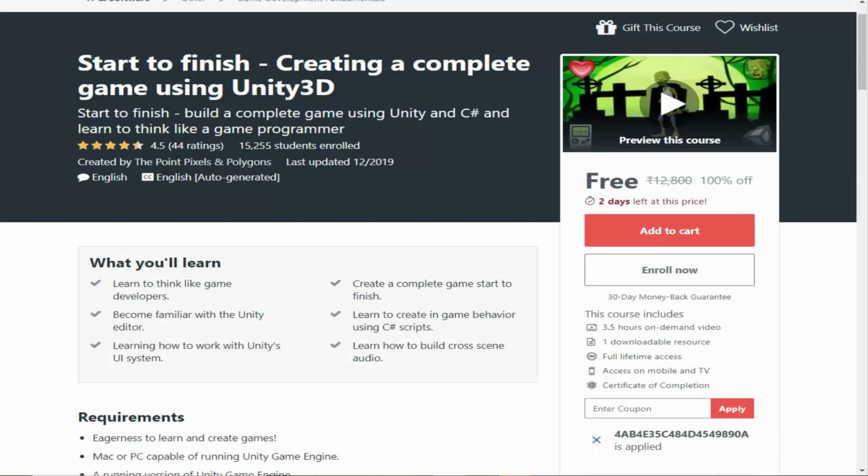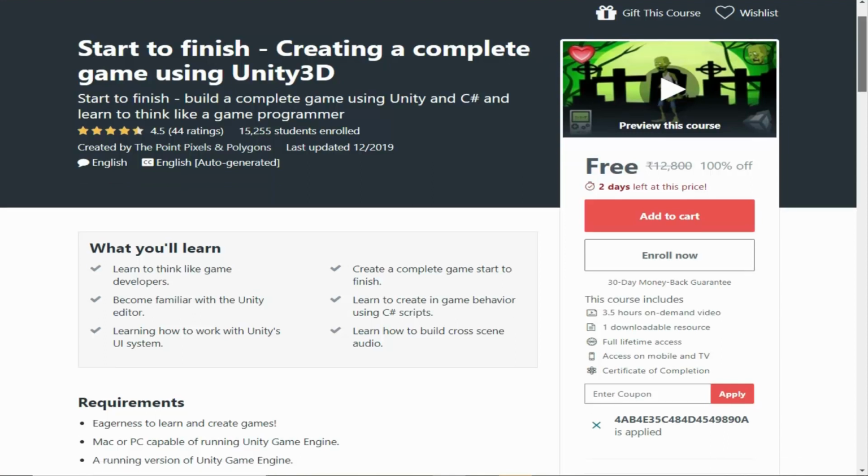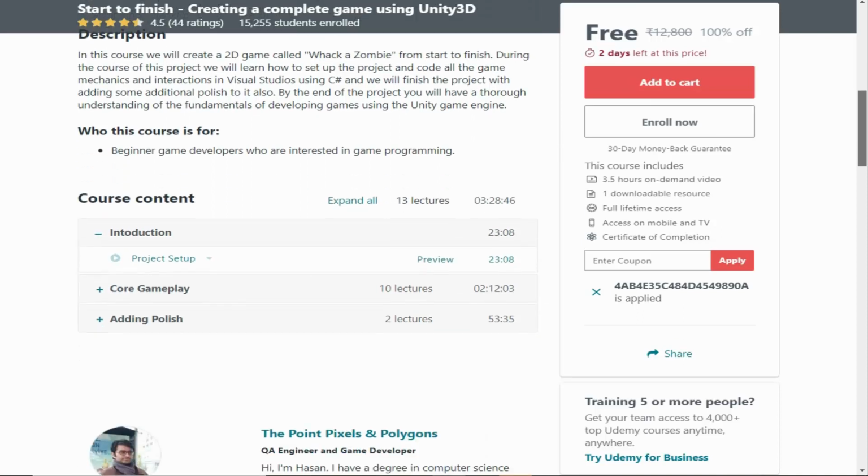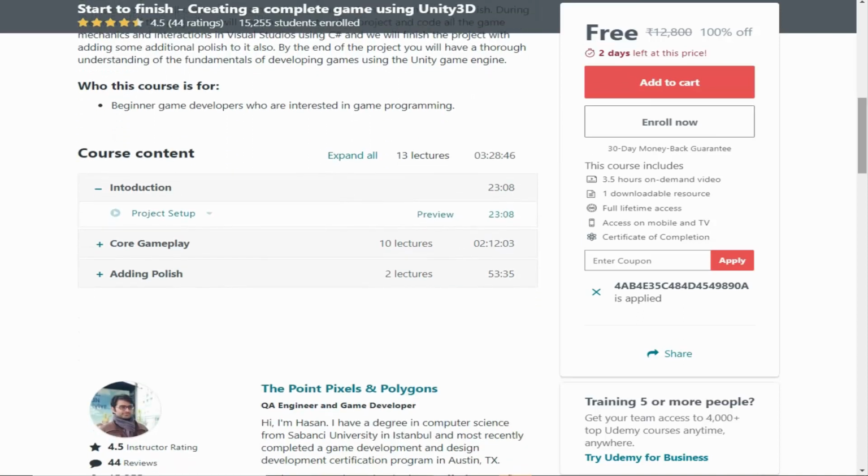The 10th course is especially for the gaming community. The course name is Start to Finish, Creating a Complete Game Using the 3D Community. In this course, you will be able to create a 2D game, Whack-A-Zombie, from start to finish. During the course, you will learn code and all the mechanics of the game and Visual Studio's interactions. Duration is 3 hours 28 minutes with certification. Enroll now, 2 days left.